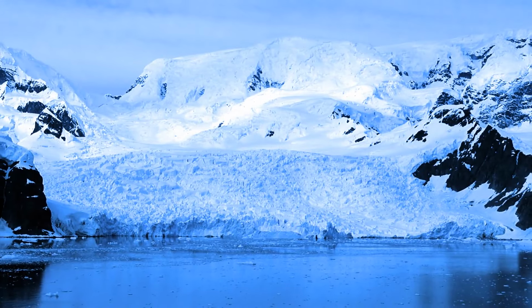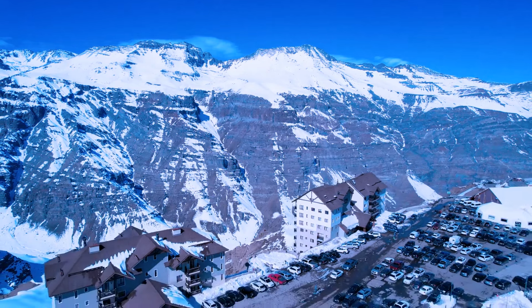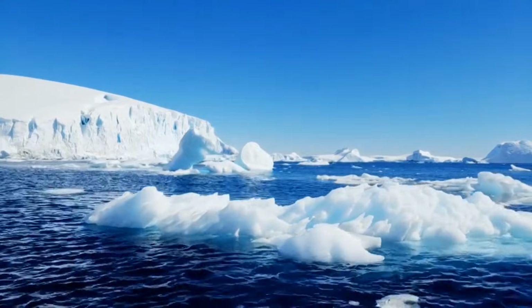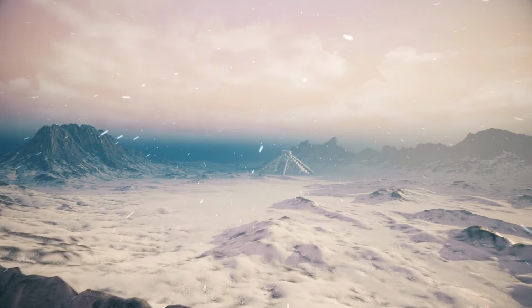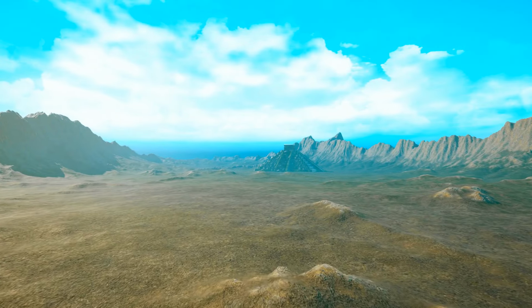Antarctica's ice reaches 2.7 miles thick at its deepest point, meaning half the height of Mount Everest. Should it ever melt completely, our sea levels would rise roughly 200 feet. It wasn't always this cold, though. At some point in our planet's history, Antarctica had average temperatures similar to what the city of Melbourne has today.